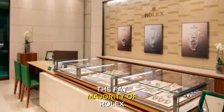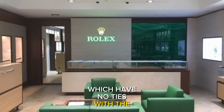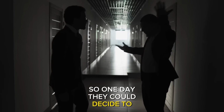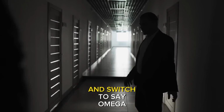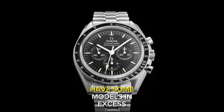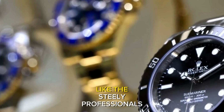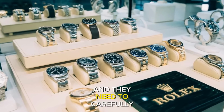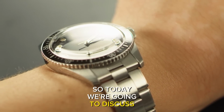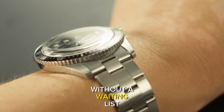The vast majority of Rolex stores are independently run businesses which have no ties with the Rolex company. If they choose so, one day they could decide to dump the company and switch to, say, Omega. The truth is that while they have some models in excess, others are in exceptional demand, like the steely professionals, and they need to carefully choose the buyers. So today, we are going to discuss the Rolex watches which you can buy immediately without a waiting list.